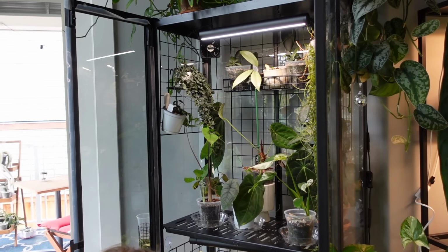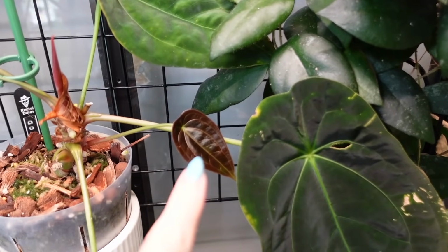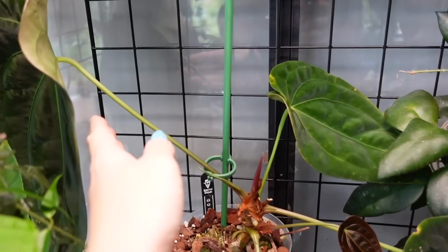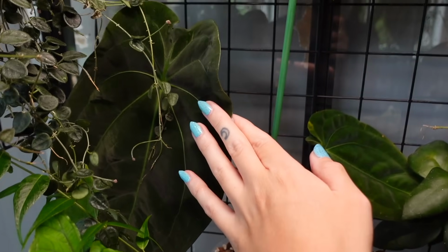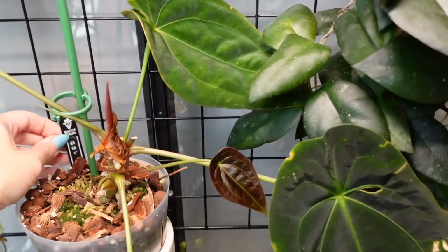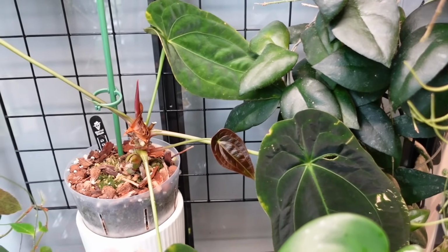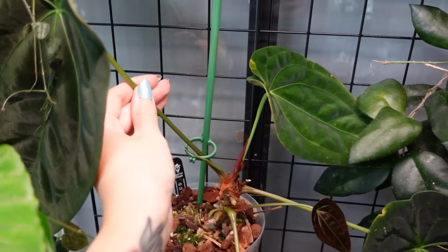What else do I have to show you? We have a new leaf on one of my favorite Anthurium. Maybe this is my third favorite Anthurium. When I was talking about what would be in my top 3, I do really like this one. This is a Forgetii Goliath. Is that what it is? Yeah, Goliath Variegated, also from Cartel Done, as you can see by the tag. And I just really love everything about this.